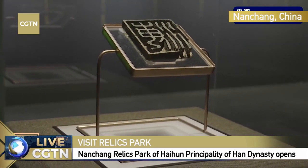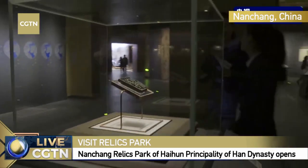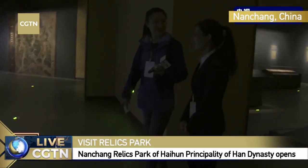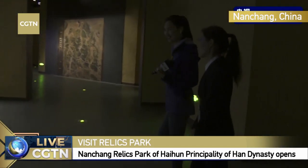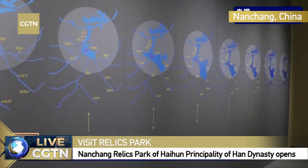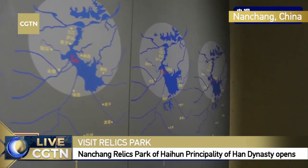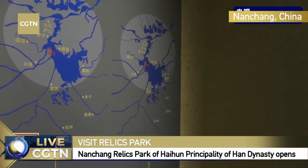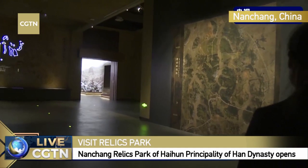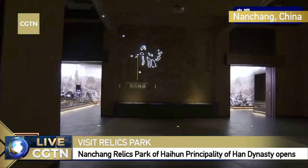The Hai character has been a good representation of Haihun history. When we first excavated this seal, it was kind of damaged, but we still put it here for exhibition. This character of Hai has become almost the logo of our principality. This is the evolution of Poyang Lake. According to the water levels, the Haihun Principality also evolved along with the lake.